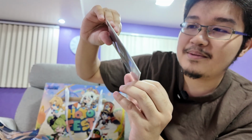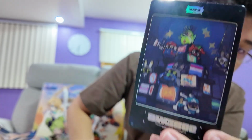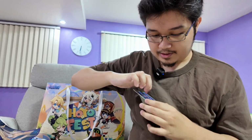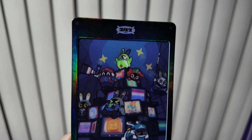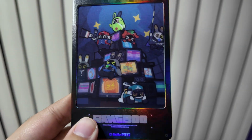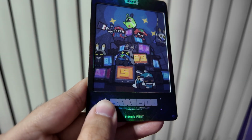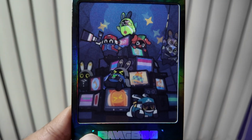I think it's just the Bangbus. That's cool. It's actually a holograph. So you can feel the material. You hear that? And it's like a holographic. So you can see there's an S right there. I don't think the camera can see it, but it's there. And there's an A rank over there. See that? It's a holographic.